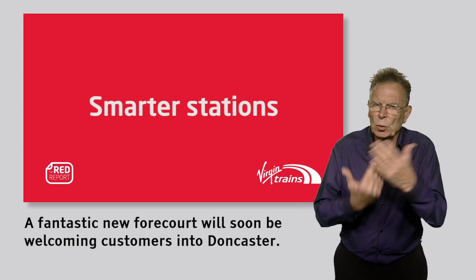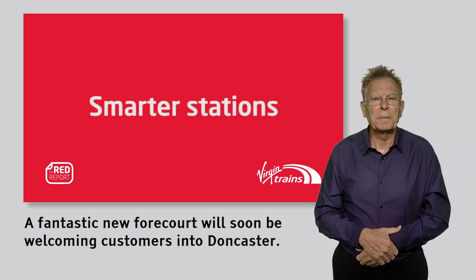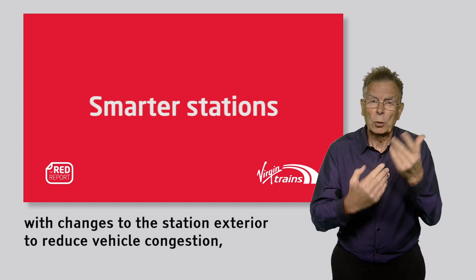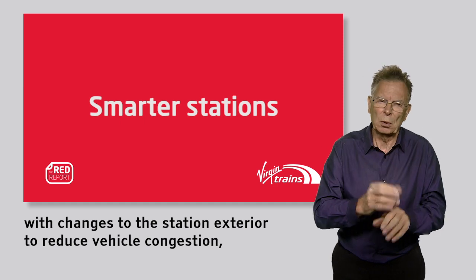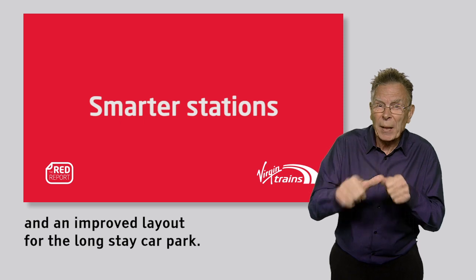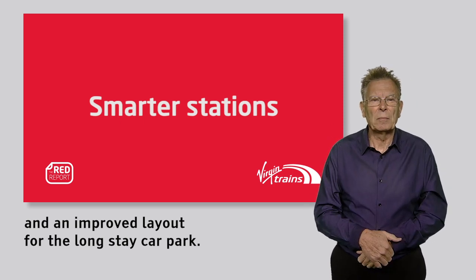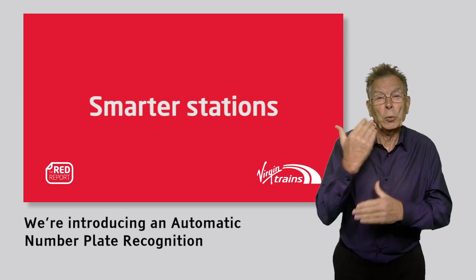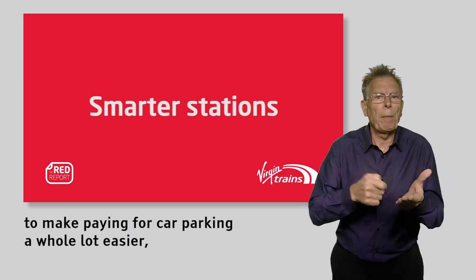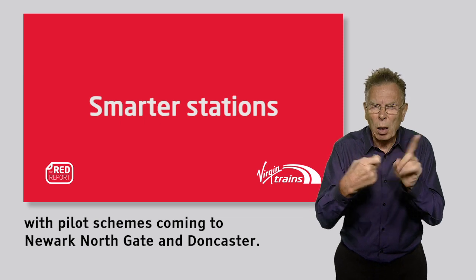A fantastic new forecourt will soon be welcoming customers into Doncaster. Newark Northgate's getting a facelift too, with changes to the station exterior to reduce vehicle congestion, along with new surfacing and an improved layout for the long-stay car park. We're introducing automatic number plate recognition to make paying for car parking a whole lot easier, with pilot schemes coming to Newark Northgate and Doncaster.